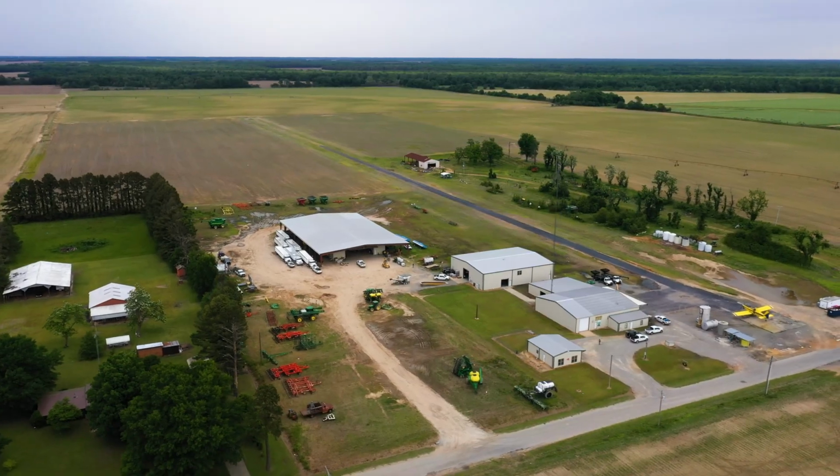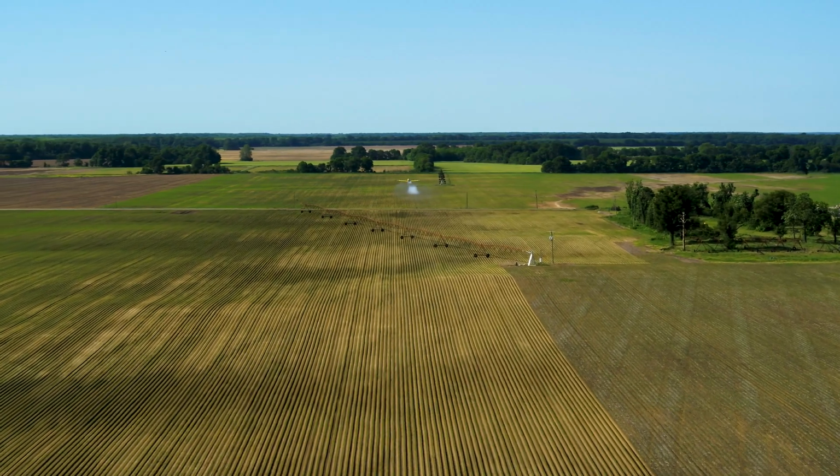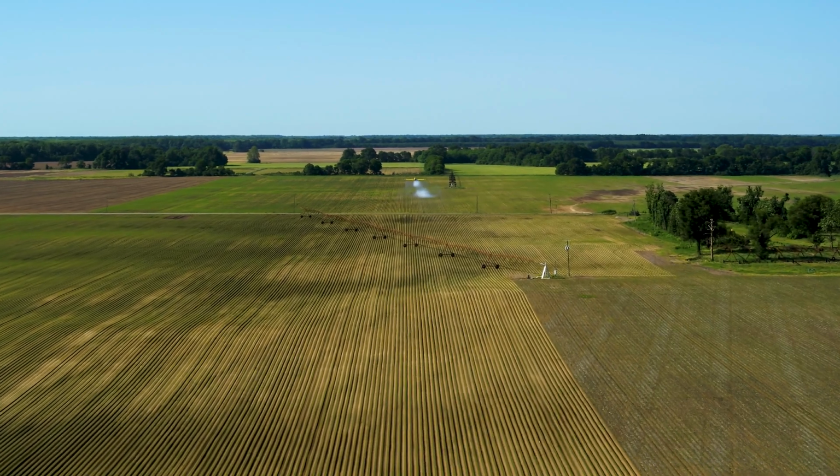So we've got 10,000 acres, roughly. 7,000 acres in one block. I consider myself on 3 farms: 7,000, 1,500, and another 1,500. So this year we'll have about 5,000 acres of soybeans, 3,000 acres of corn, and all those are plus or minus, and around 1,500 acres of rice.